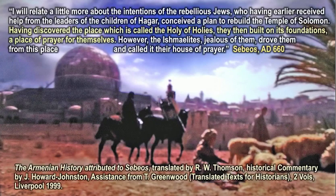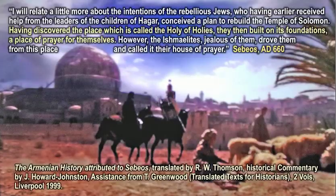Again, the people who write these books do not interact with this history, and they certainly don't interact with the archaeology. But here is Sebeos. This was written in the year 660 AD, and here's what he says. He says, I will relate a little more about the intentions of the rebellious Jews, who having either received help from the leaders of the children of Hagar, conceived a plan to rebuild the Temple of Solomon.